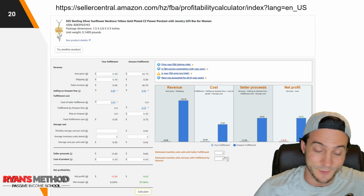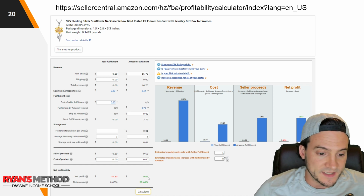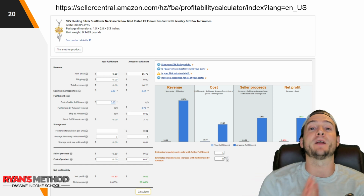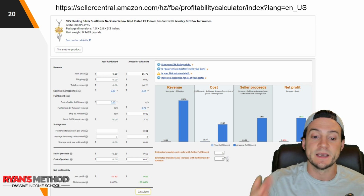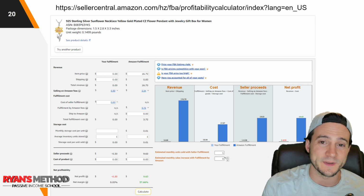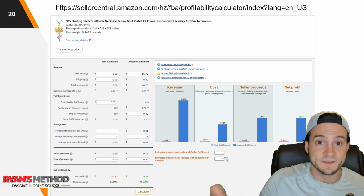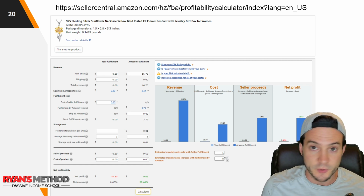That is, honestly, a really nice fee right there. And yeah, so you're making $9.63 per sale, net margin 57.66%. Also, that is a very healthy margin for you to run ads, right? And that means if your net profit margin is 57.6%, if your ACOS, your advertised cost of sale, is equal to or less than 57%, you're in the green, right?